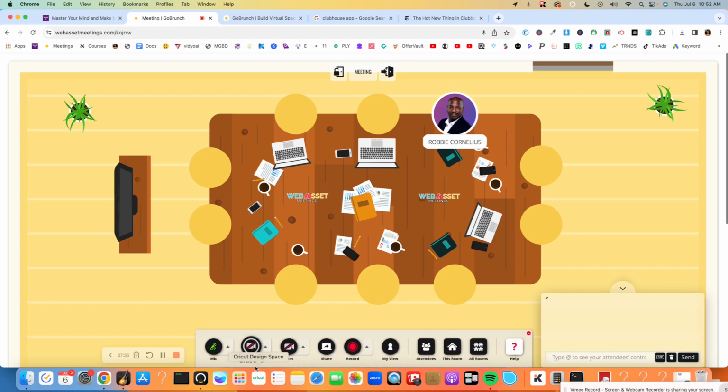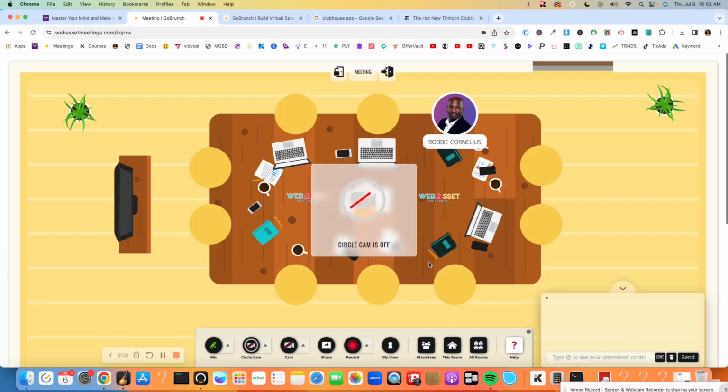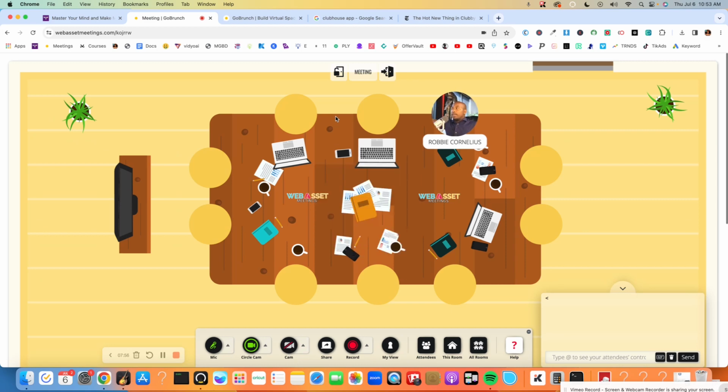Another thing that's really, really cool is down here at the bottom, you can turn on the camera, and your guests can turn on the camera if you give them that option. So I'm going to select right here. I have a different camera that I want to use rather than the one that's on my device. So I'm going to select Insta Camera. Everything that I'm using here can be found link in the bio. And now there I am up there at the top of the table. Look how freaking cool this is. This is absolutely amazing. I mean, can you get any better than this with Zoom? This is phenomenal. I don't understand why people are sleeping on GoBrunch.